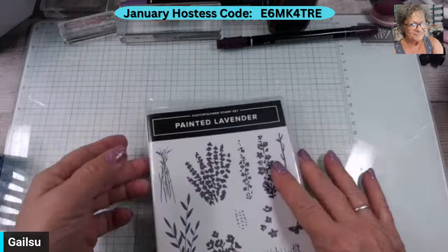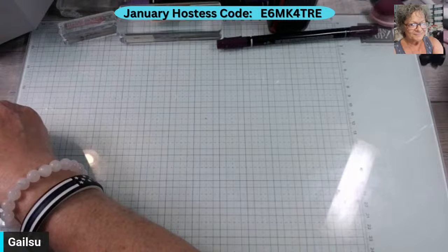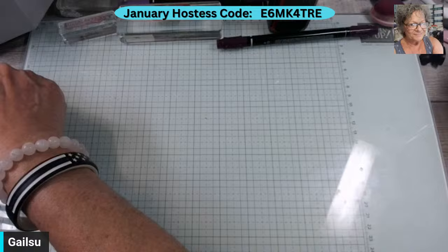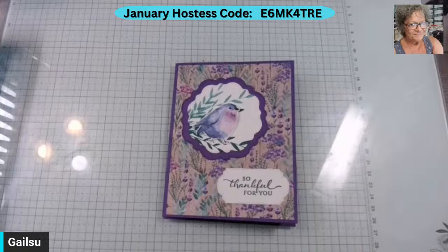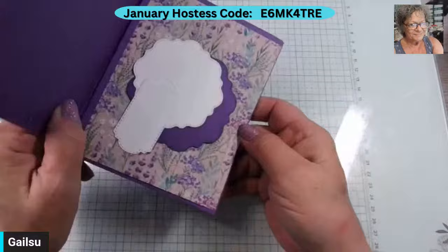Oh, I got a mess here. Okay. Organize. I think we got it. Kind of, sort of. I'm never organized. You know that. So here's card number one. Let's get this right. At least I can do something right, right? So let's get these goodies out. Simple card. What else did I use?